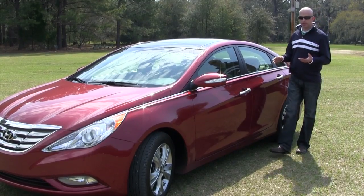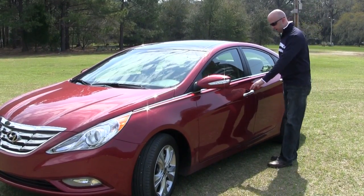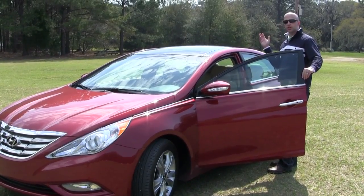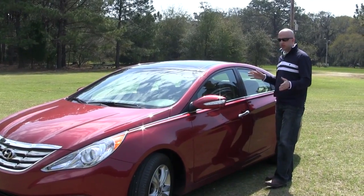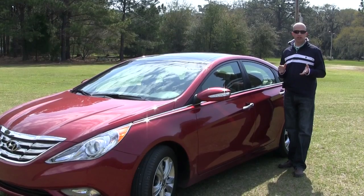And what I'm referring to, of course, is the proximity entry key, which basically means you keep it in your pocket, walk up to your locked vehicle, one touch, and it opens right up. Of course, if you need to unlock the rest of them, you press it one more time and it does that as well. Now, again, this vehicle offers kind of high class, for around the $30,000 range.